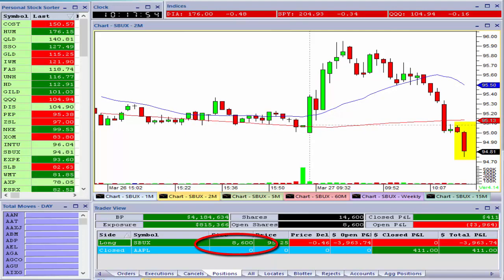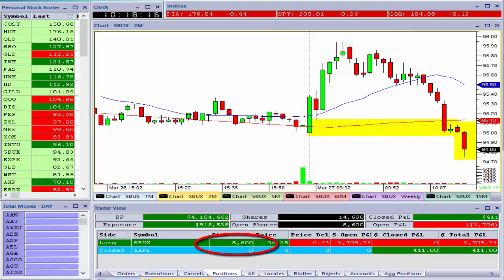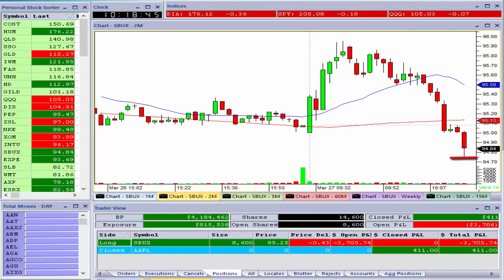Now, this is where it looks like there's a good possibility of some decent, real solid support. I actually thought the real heavy support was going to be in that prior day's closing area here. But it looks like the real major support is right here. Let's see. The way it's acting here, I can get up to 15 to 20,000 shares on this position.